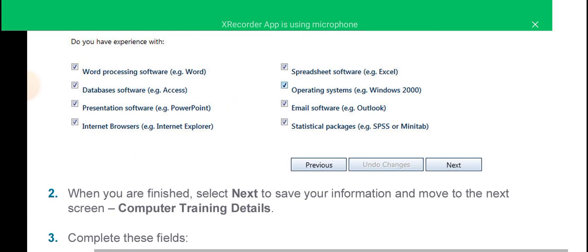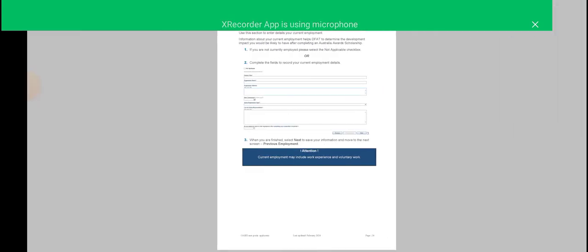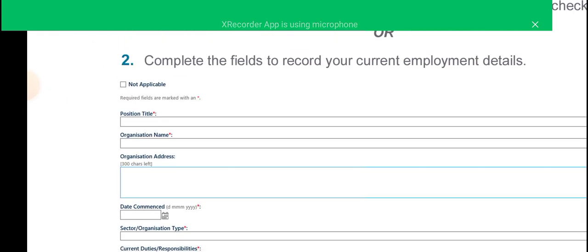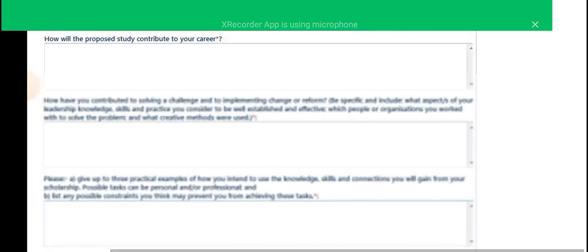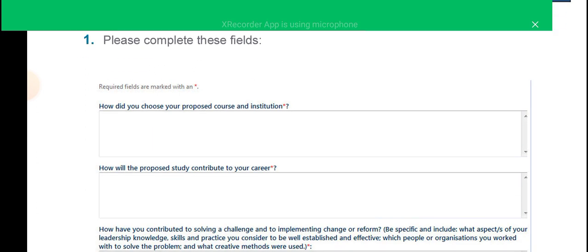At the end of the day, you would have filled one part or two parts of your information, your work history. You share that with them, and then you get to a plan. How did you choose your proposed course and institution? Here you begin to talk about it. This is the PDF format. When you get the Word format, you see it's editable. You fill this in and then submit it online.